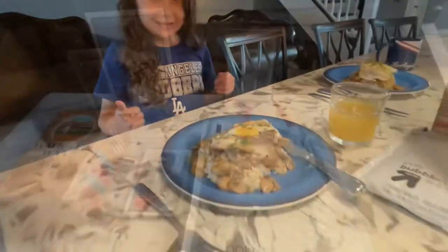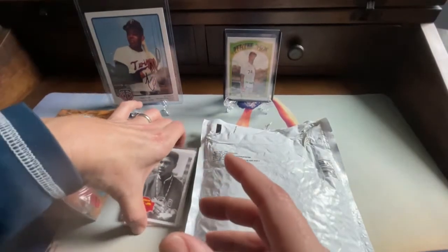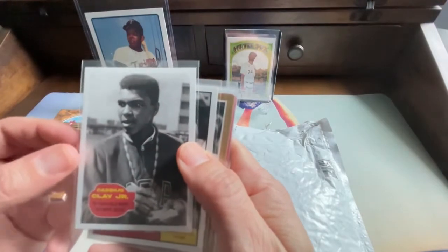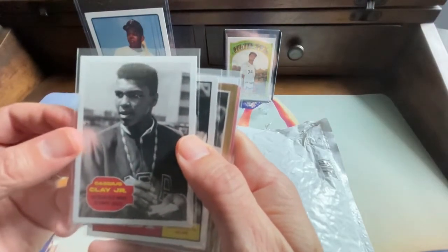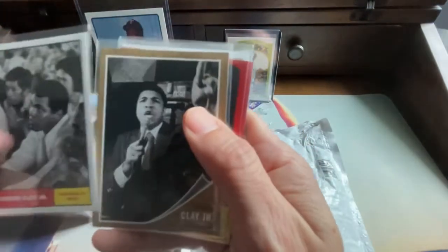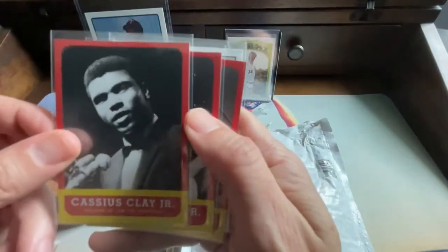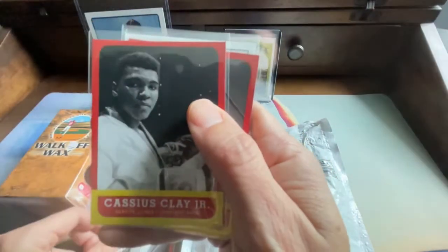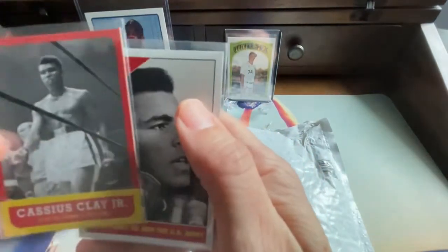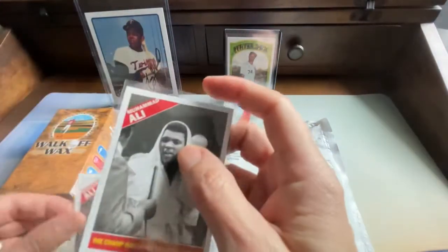All right, Leah, let's go ahead and jump into it and show them what we got just recently. We picked up some cards from the People's Champ Collection from Topps from Muhammad Ali. I really love this collection, and I think we're realizing more and more how much of a treasure Muhammad Ali was to the world. Great boxer and humanitarian. Beautiful cards here. I'm really looking forward to completing the set.